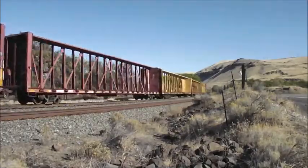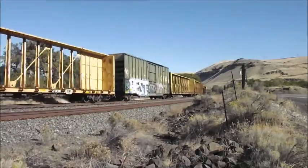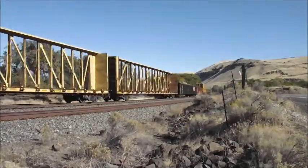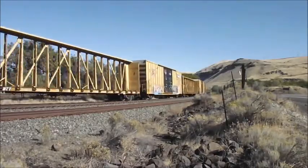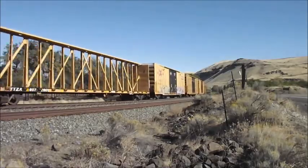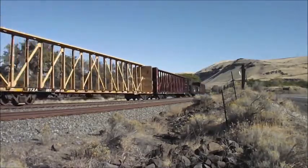Sometimes these trains have to make a stop in Dallas, Oregon, if they need a crew change. So this train is going to make a bypass through Dallas.